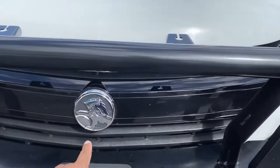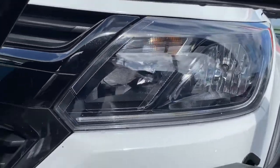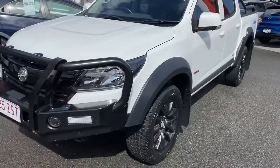We're starting with the front. Nice big Holden sign there as well. Nice bright neon lights there as well. Now the bonnet itself, as you can see, very well looked after. The car's only, I guess, a year and a bit old. Being a 19 plate, depends on what month it is, but very clean, very tidy. Clear coat on the car still in great condition. Zoom out from this angle here.